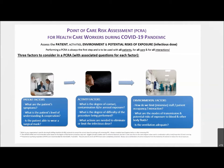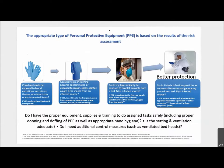The last part to take a look at is the environment. How do we limit staff and patient occupancy with interaction? What are the modes of transmission and potential risks of exposure to blood and other bodily fluids? Is the ventilation adequate? Will care be provided outside the regular patient's room where they're being isolated? For example, are you taking the patient through a hallway to be taken to a test? Are they in public areas, an outpatient unit, or a non-traditional or leased environment?